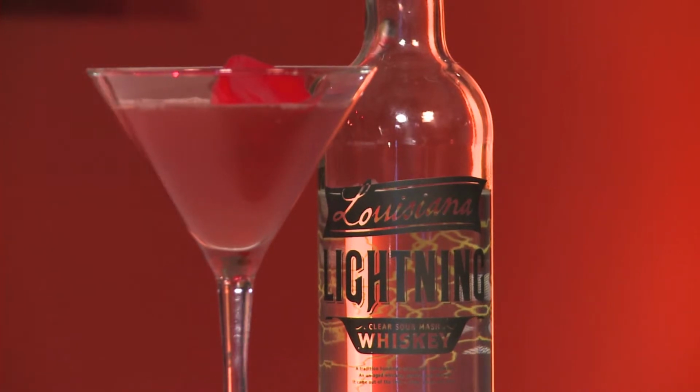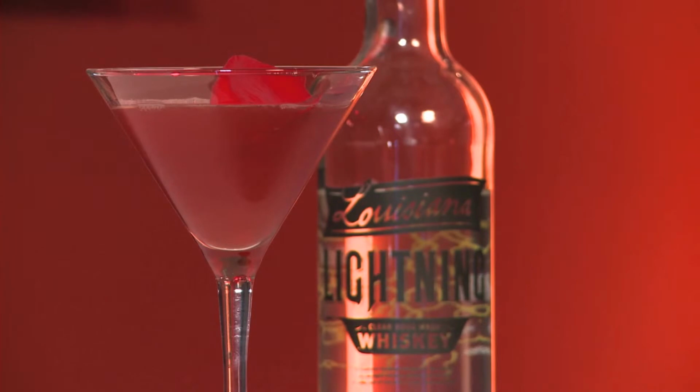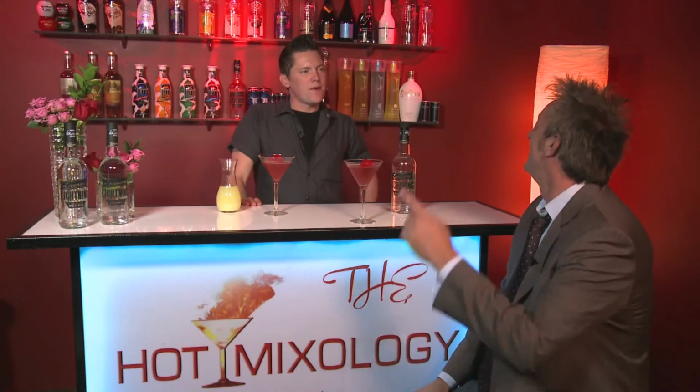Wow. Delicious. You still taste, even though you added the grenadine, the lemon juice, the simple syrup, all those flavors into it, that Louisiana Lightning, the great flavors of that really still come through. Well, that's when you make it with the essentials. With a cocktail, you're not trying to hide your spirit. You're trying to accentuate the Louisiana Lightning. You want to bring out the great qualities of it and not try to hide it, because this is a great product. Why do you want to bury it in something else? You want to really bring out what makes it so great and delicious. You nailed it. You hit it out of the park right there.